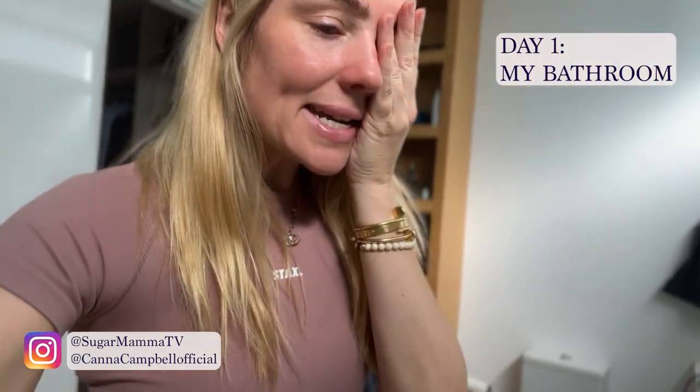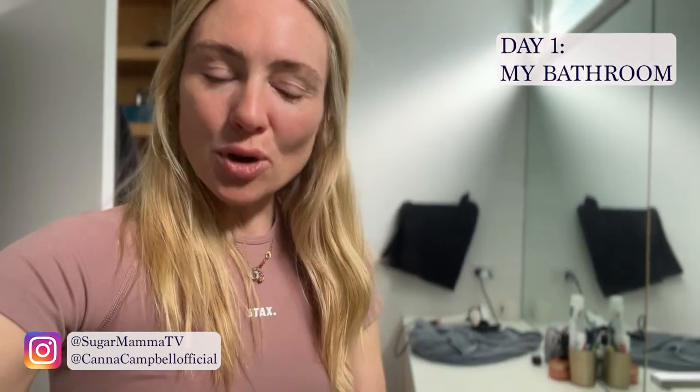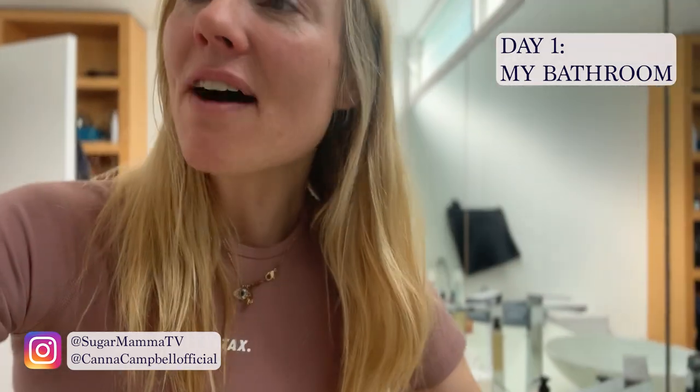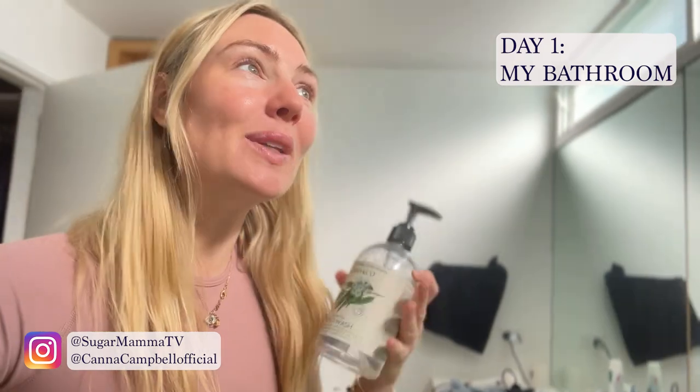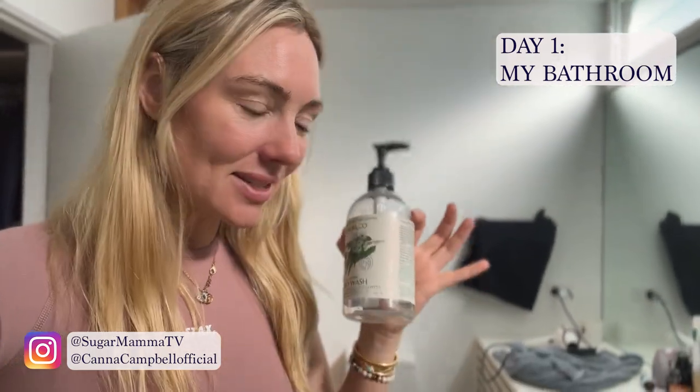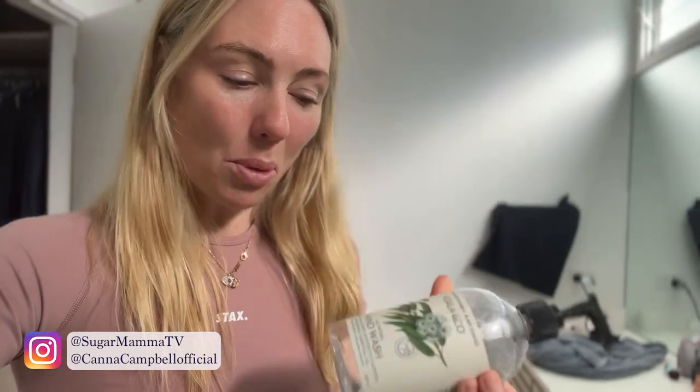Right, so the first place I'm going to start is my bathroom. So I am going to go right to what I think is a bit of a problem. I have an issue with wastage. I don't like wastage in my life. So I literally try and get every single tiny drop of product and I won't let it go until I'm satisfied that I've got everything out. So I've literally been holding onto this for months.